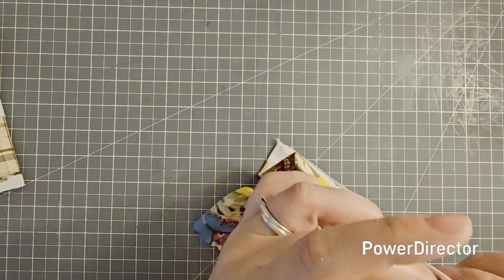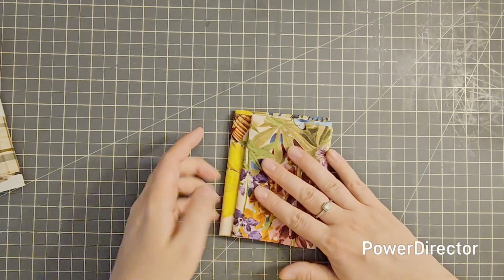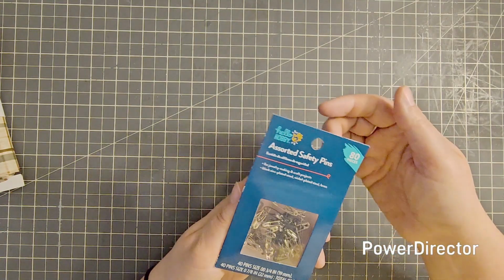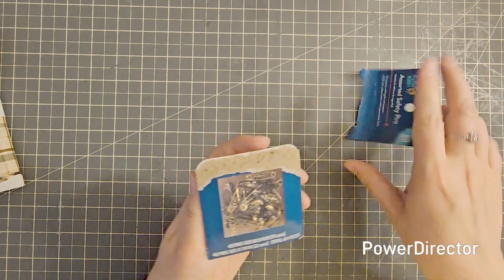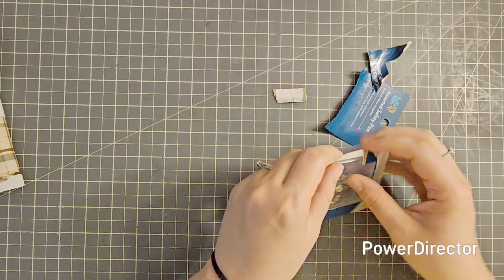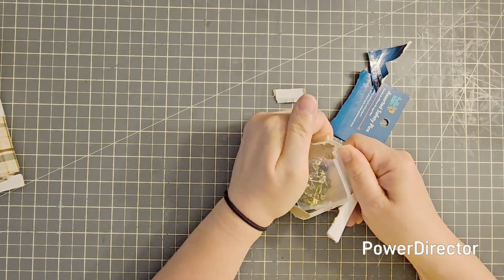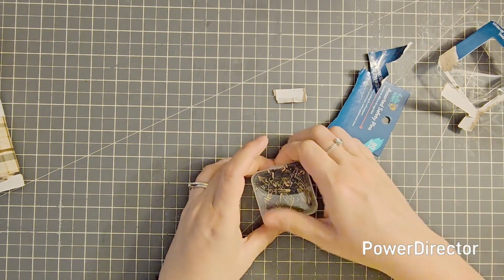Probably not. They probably only have this in the bundle. Sometimes you can find one of these single. Alright, and then I also got these as well. There's just some safety pins, but I liked the little container that they were in, and they had different shades of them in here. Different colors. There's like black, silver, gold.